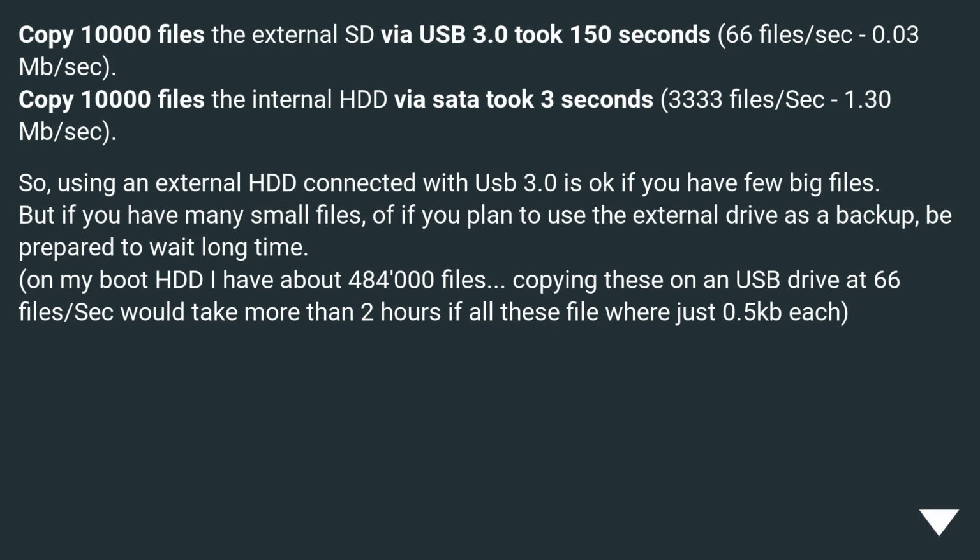So, using an external HDD connected with USB 3.0 is okay if you have few big files. But if you have many small files, or if you plan to use the external drive as a backup, be prepared to wait a long time. On my boot HDD I have about 484,000 files. Copying these to a USB drive at 66 files per second would take more than 2 hours, even if all these files were just half a kilobyte each.